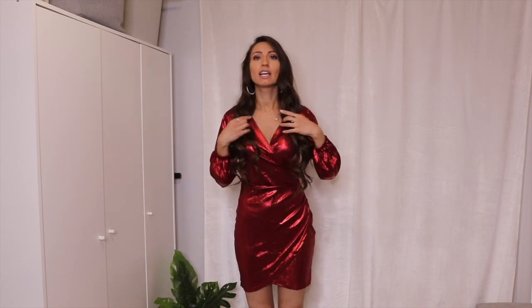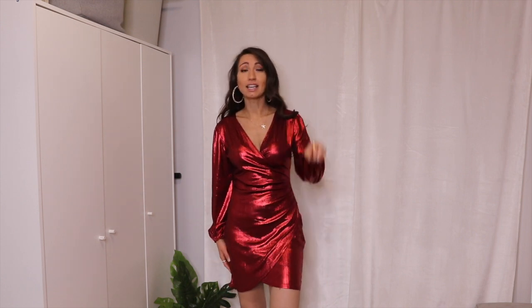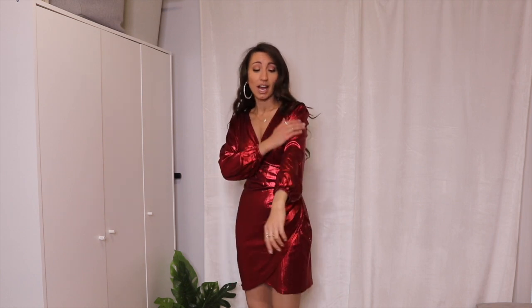Alright, I'm gonna start off with this extremely pretty dress. When I saw this on the website, I was like, I have to have this. It's super beautiful. The material is a really nice material. When I first got it, I thought it was gonna be see-through, but it's actually not, and it is extremely comfortable. I love the sleeves. They have a little bit of a puff detailing, but they are not too tight, which I like, so you can kind of move them around on your arms.